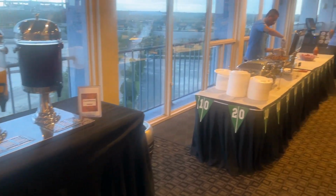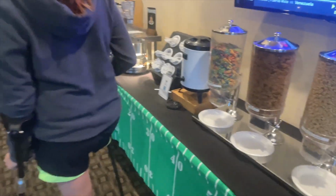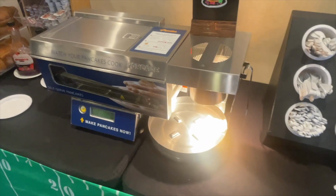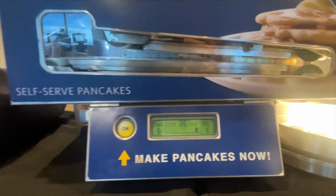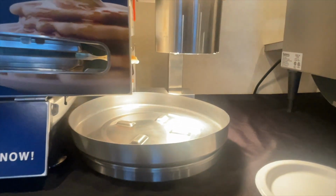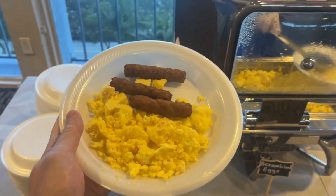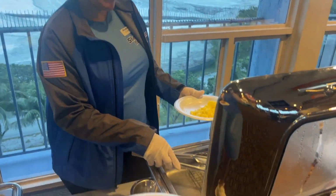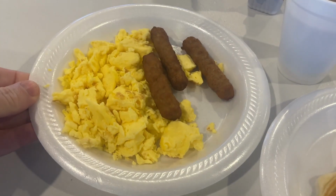So we got drinks, food. So we have cereal, and then over here we have a pancake machine that basically just spits out the pancakes. So they're refilling the bag right now. And there it goes. Eggs and sausage. Looks good. So it's a basic breakfast. You get eggs and sausage.